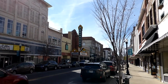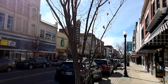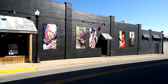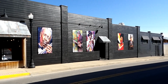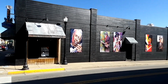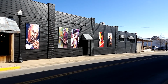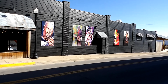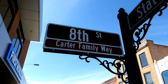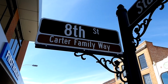Want to get the facade there of the Paramount Theater. Still in business and hosting live shows. There's a cafe on the corner called Delta Blues. Of course, you can see many of the great blues artists. John Lee Hooker. Of course, Robert Johnson down there, B.B. King. The legendary first family of country music, the Carter family.